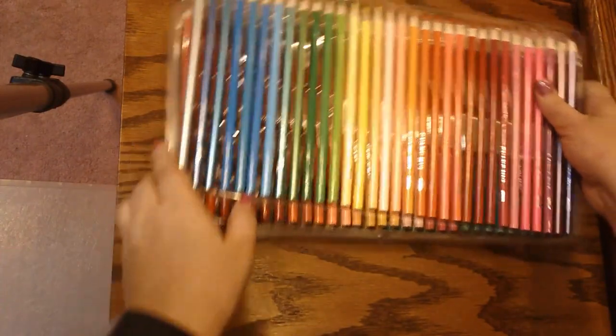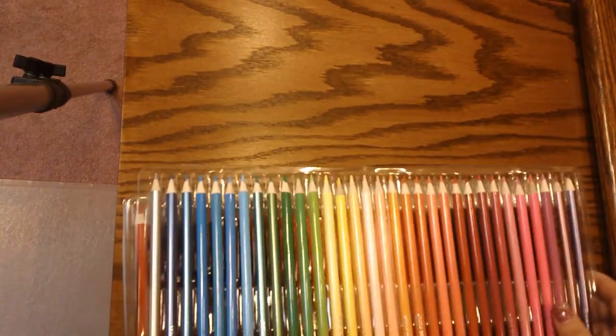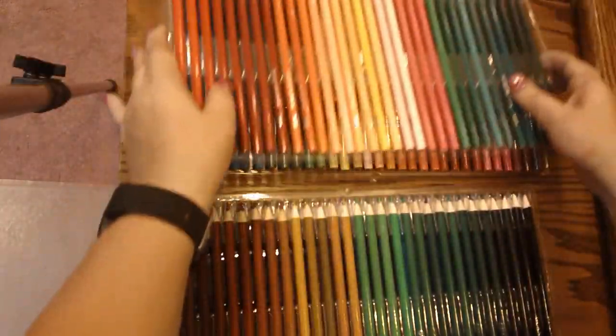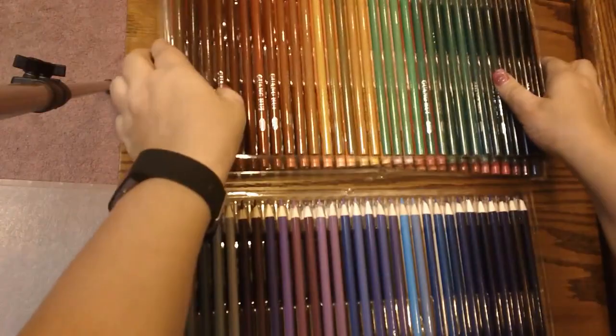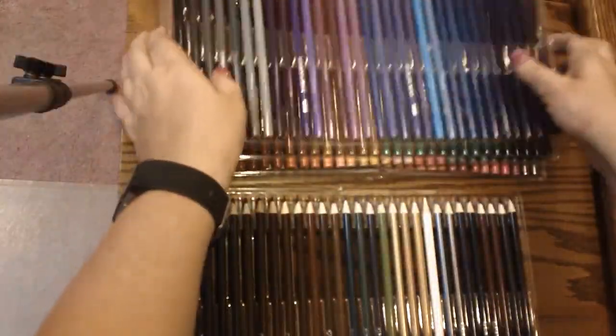Okay, so here is our first tray right here. Here is our second tray. You guys see that? Here is our third tray. Now, this set has 160 pencils. Here is the next tray. And then here is our last tray. So there's five trays in it.